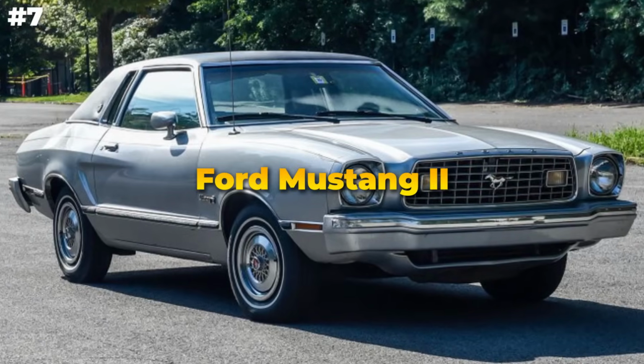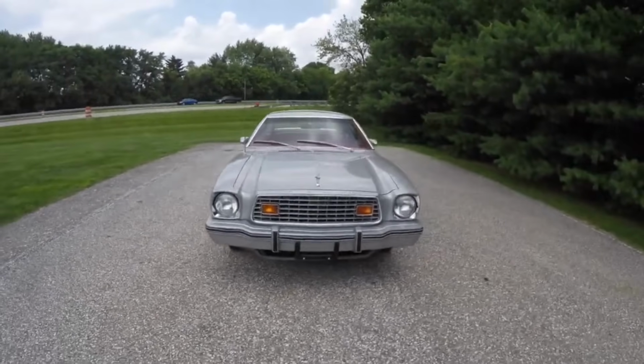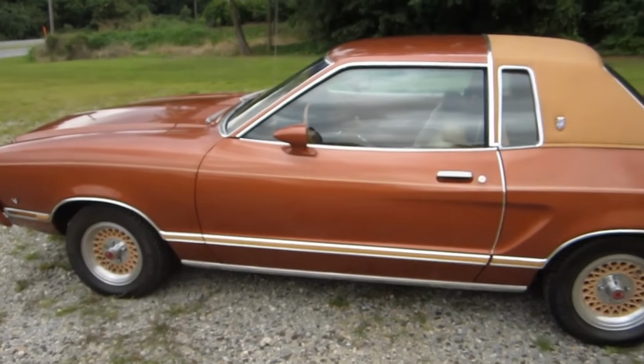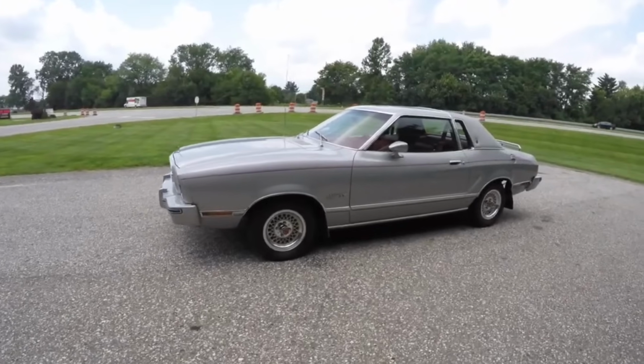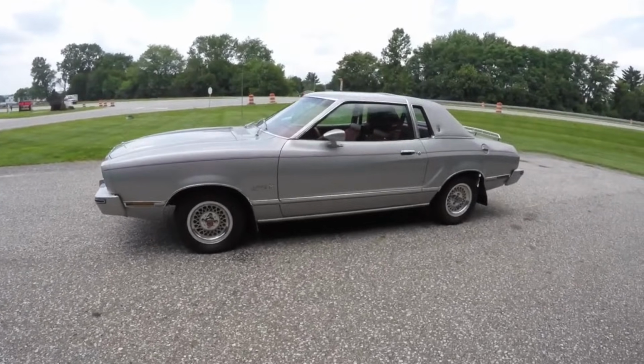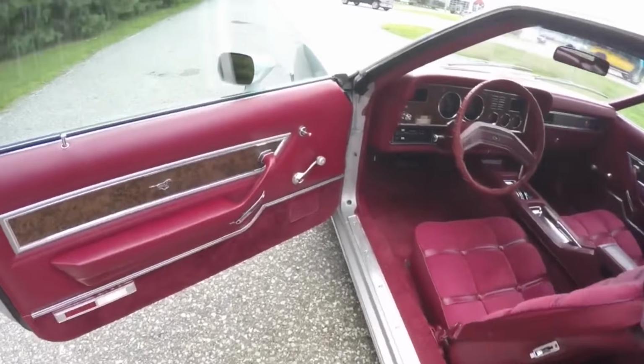Number 7. Ford Mustang II. At first glance, the Mustang II seems like a stylish continuation of the legendary pony car. It arrived during a time of rising fuel prices and changing automotive priorities, with Ford trying to adapt by shrinking the Mustang and giving it a sleeker, more European-inspired look. But what lay beneath was disappointing.